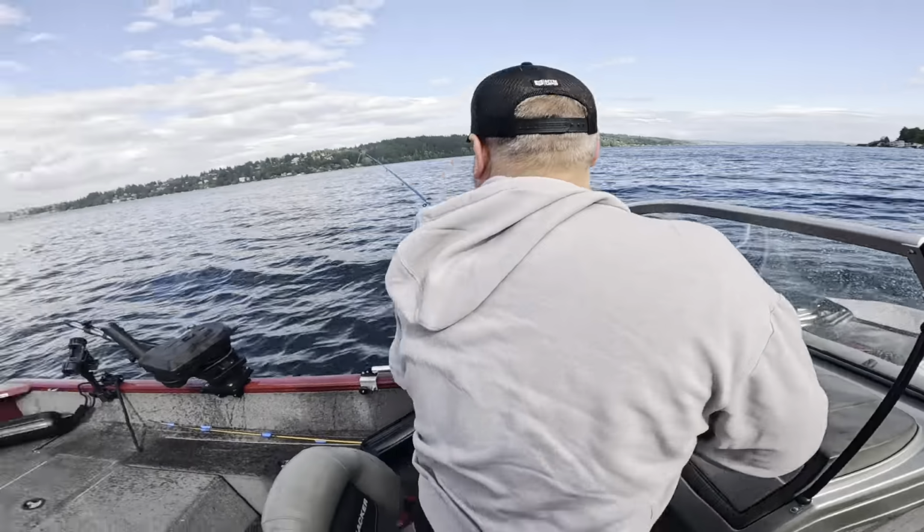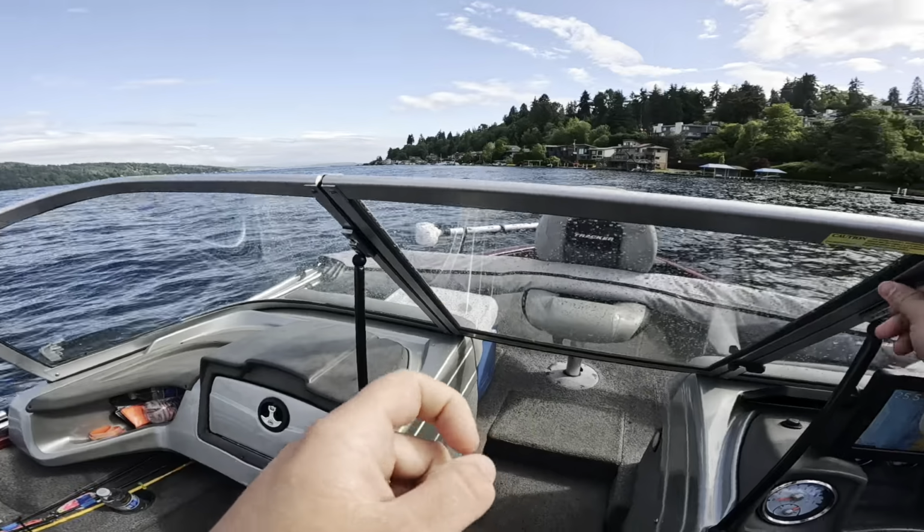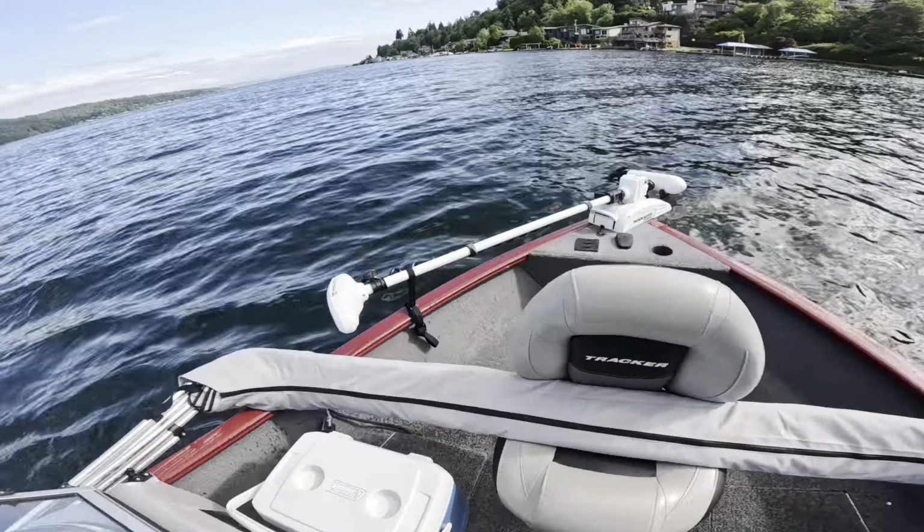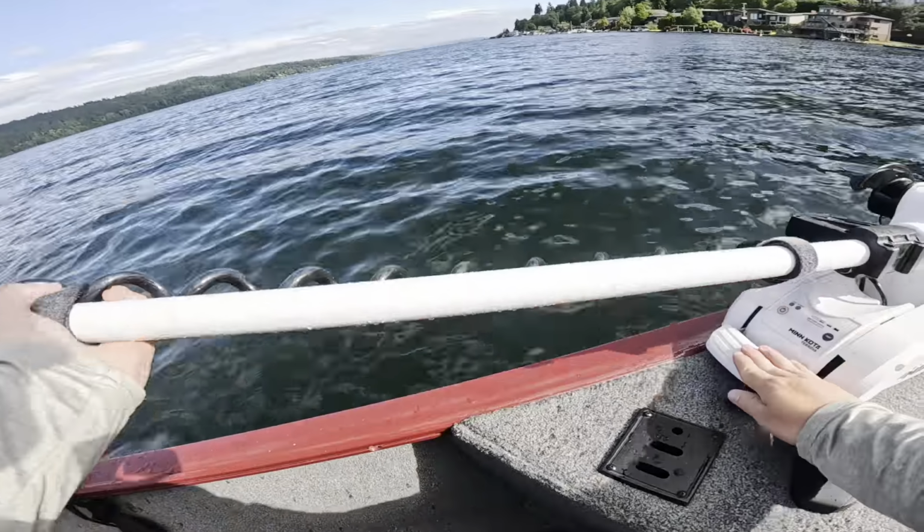Came to a little cove. It's way too windy out there. White caps, too choppy. Let's try this area. I'm gonna set up my electric motor.